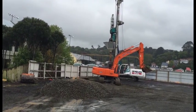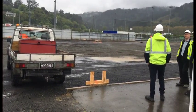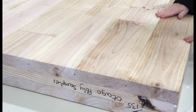The student village will include single rooms, studios and 4-bedroom apartments. But it's the use of renewable wood from Nelson that has the building industry interested. It's a unique building, and I think it's the only one of its kind, certainly in Dunedin, that's made of the timber construction that it's using, so this cross-laminate timber.